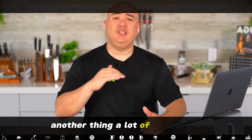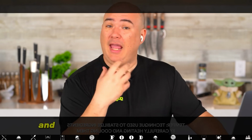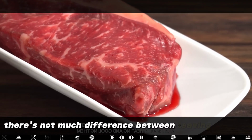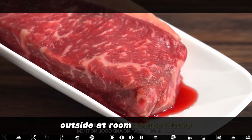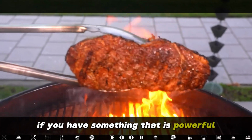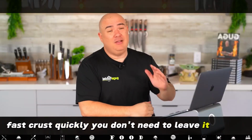Another thing a lot of chefs say is that you want to temper the steak so that it cooks faster and evenly. I've done an experiment on that as well, and at least for me, it doesn't do much. There's not much difference between leaving a steak outside at room temperature to temper and not. If you have something that is powerful and you're gonna get a nice fast crust quickly, you don't need to leave it outside.